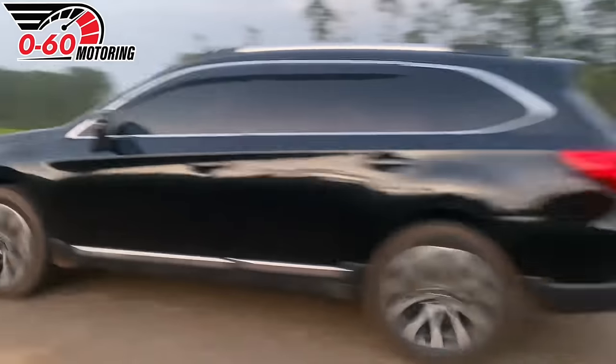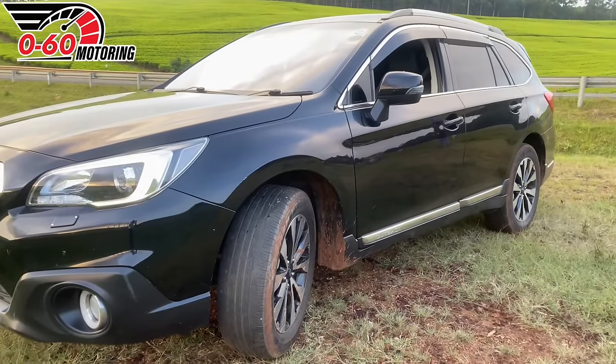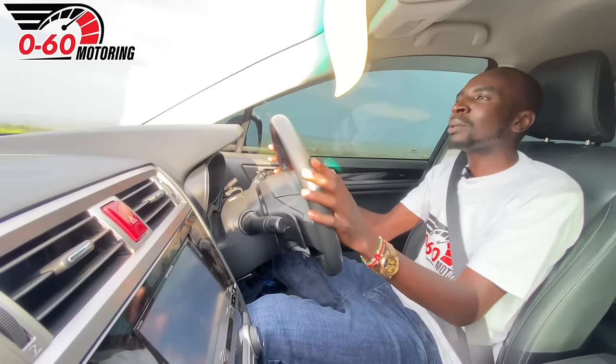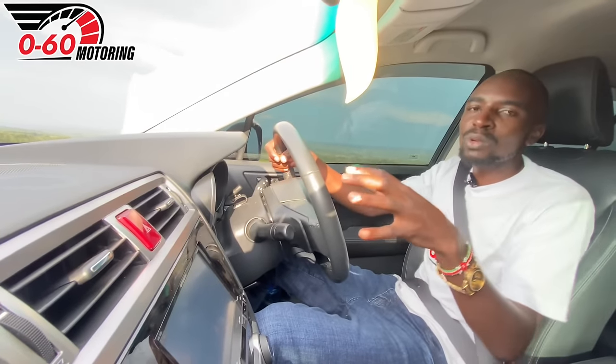Even from the inquiries we get, most people will be trying to compare the Outback and the Forester. They'll be trying to compare the Outback with the CX-5, CR-V, and something like the Outlander. So the Outback doesn't have a competitor, basically because of its body design, and it's like two cars in one, basically, let me put it that way.